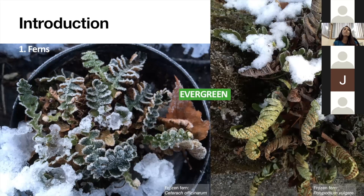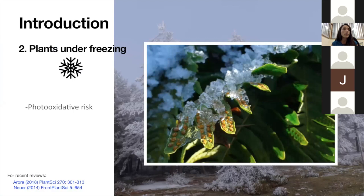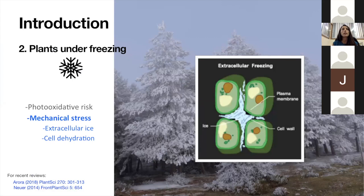So what happens to a photosynthetic tissue when it goes under freezing conditions? When ice is formed inside the leaf, it enters a high risk of photooxidation. This happens because the chlorophyll will still be absorbing light energy, even when this cannot be any further used for carbon fixation. Also, the tissue will suffer mechanical stress because of the extracellular ice formation and the freeze-induced dehydration of the cells.